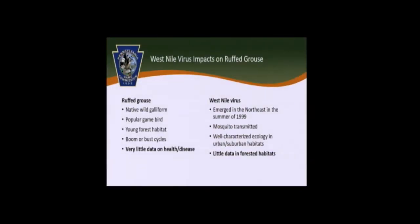But most of the research that's been done on West Nile has been done by public health agencies. And for that reason, it's really been focused on those urban, suburban centers. And so if you took a graph or a map of where West Nile research has been done to date, it's almost the polar opposite of where you're going to find grouse. So again, we had another knowledge gap there: we have a lot of information on this, but we don't know what happens with West Nile in the woods.